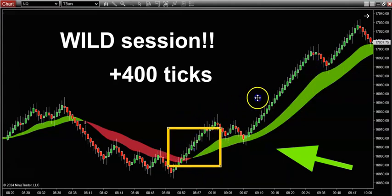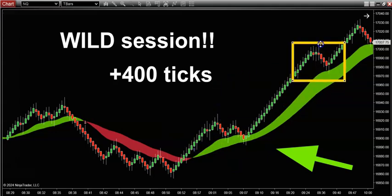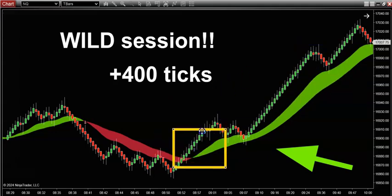Makes sense? You don't know for sure that the market was going to surge like it did today. All this tells you is that there's a greater chance than not, and what that means, guys, is you're putting the probabilities in your favor. You understand?